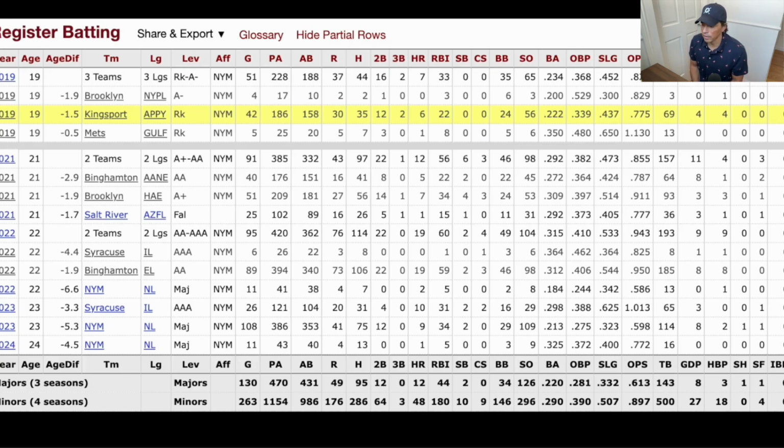So I hope you guys like it. I hope you enjoyed this analysis of Brett Baty. Best of luck to him. I hope he figures out that he should be going more towards reducing the effort and the exertion of the back arm and getting more of his body into the hit. There's an inverse relationship there. The more that you exert the back arm, the less of your body you can get into the hit. The less you exert the back arm, the more of your body you can get into the hit.